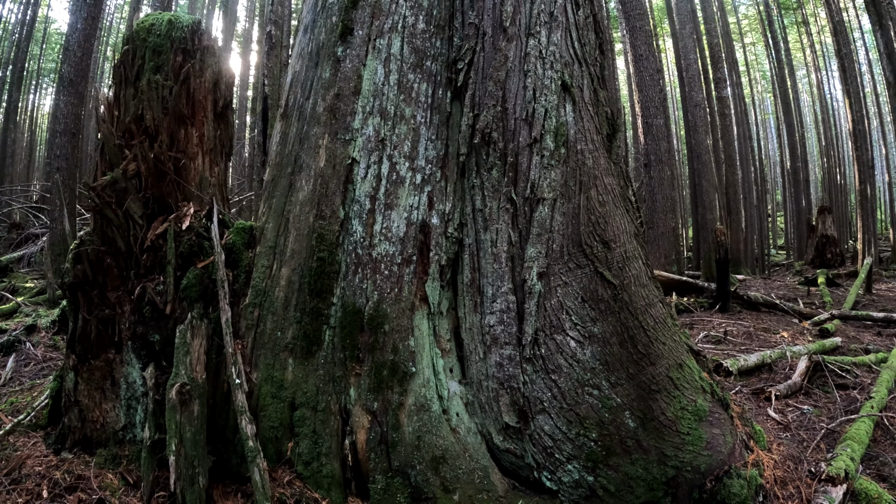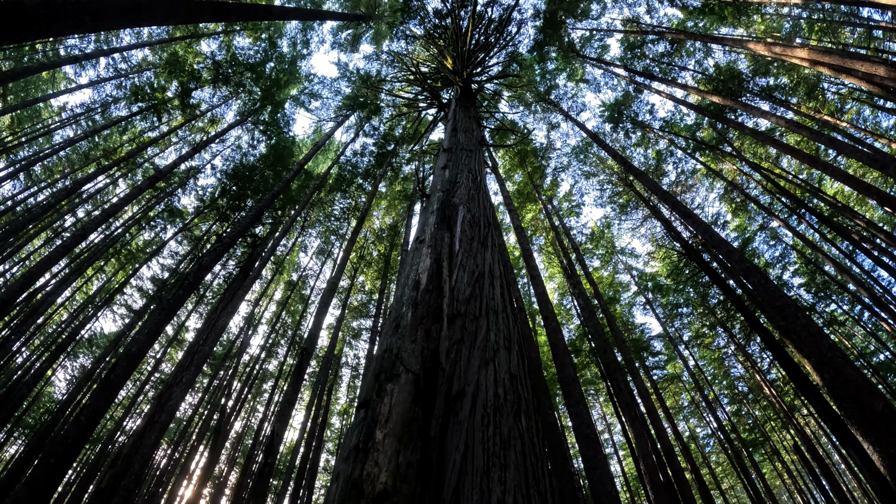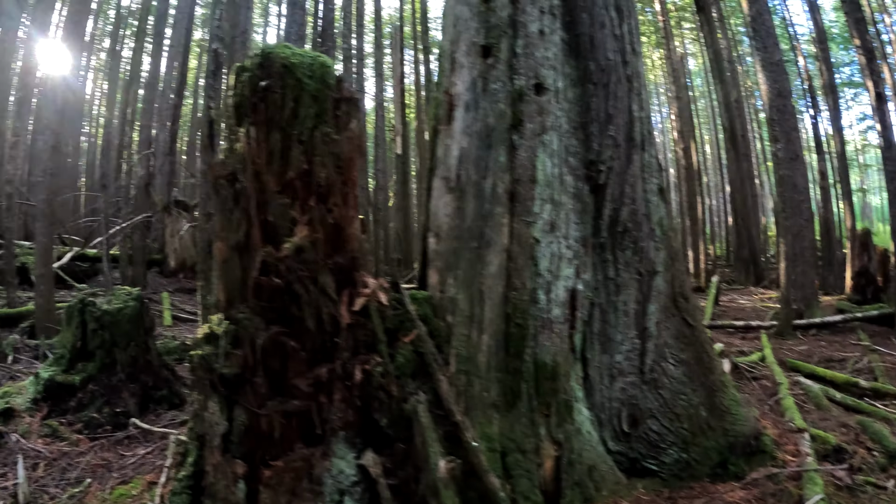Here's a nice big western red cedar tree, still alive. And that's the longest living tree we have in our forest here.